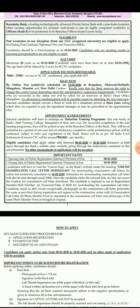Selected candidates should execute a bond to work for a minimum of 3 years. So if you are selected for the interview, and further if you are selected for the job, you need to have a bond to work for a minimum of 3 years, failing which they are required to pay liquidated damages as may be prescribed in the appointment offer. So if you are selected, you have to compulsorily work for 3 years. Please note, this is important.